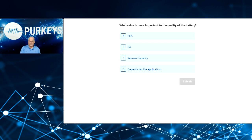All right, so let's look at the first polling question we have. What value is more important to the quality of a battery? Is it CCA, reserve capacity, or it depends on the application? If you'll go ahead and click on one of those and submit your response, we'll look at what we see here in just a few minutes.